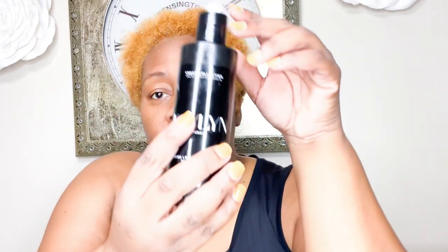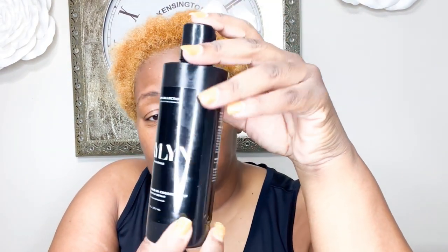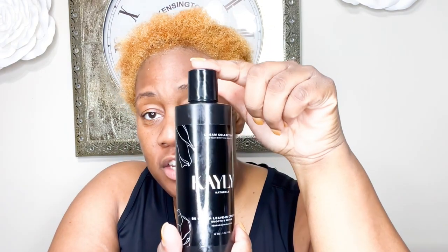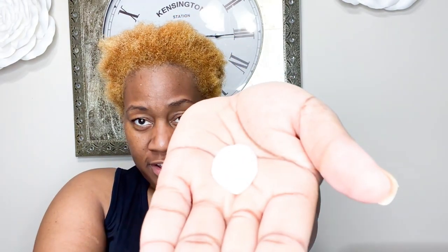All right. So it says, where my glasses at? Okay, so it says to apply a generous amount to wet or damp hair. This is the leave-in conditioner by Kaylyn. So let's do it. Generous. Y'all know me, that is how it looks. Okay, some say generous. I mean, you can go in with it.